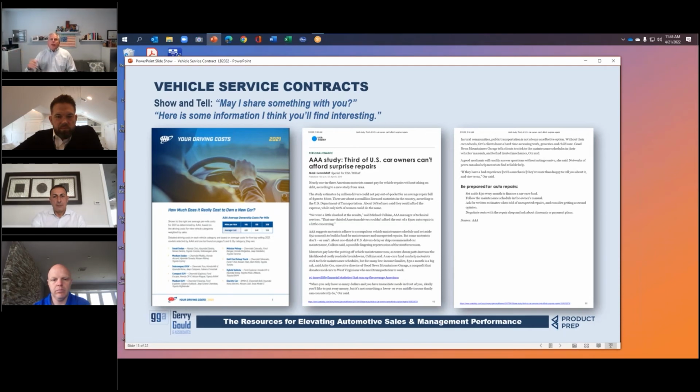AAA. Everybody has AAA. Let me share some AAA articles that I've collected over time. There was the close when I was with AutoNation we used to use. It was the AAA close and how much they said it would cost per mile of driving. We used it a lot. We don't use it as much today, but I don't have that illustration here. But that's out there too. Just look at AAA service contract articles. That's all I Google, and this is the stuff that comes up.